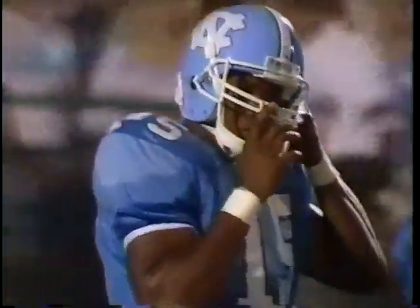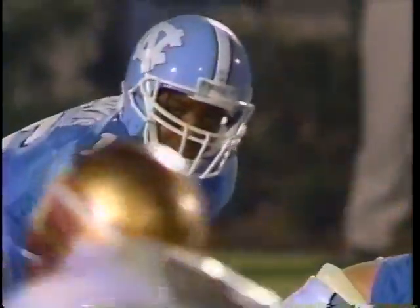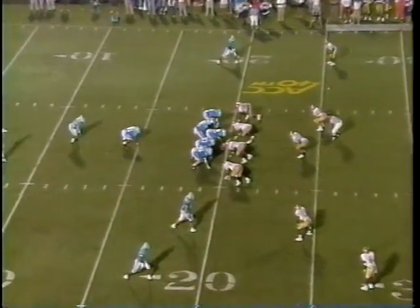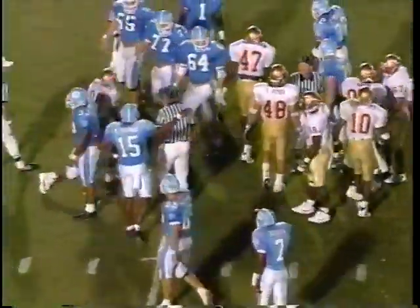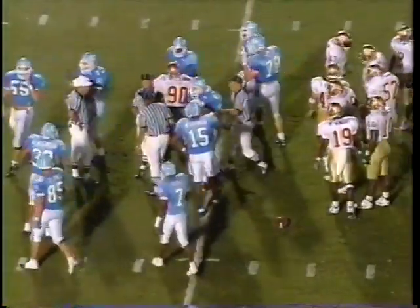There's a good look at Mike. The numbers on him this year, 6 of 11, no interceptions, 111 yards, and 1 touchdown. Henderson, the ball carrier, but the whistle before the snap. And this happens with the new cadence.